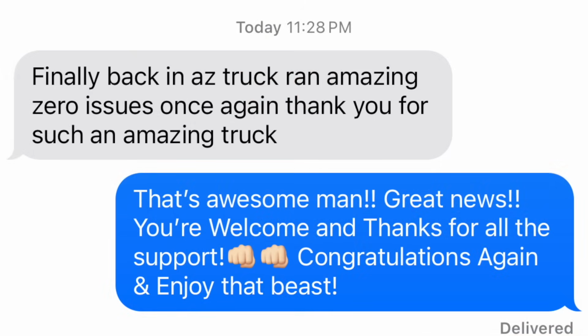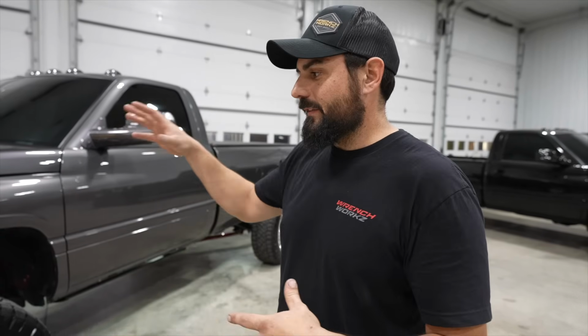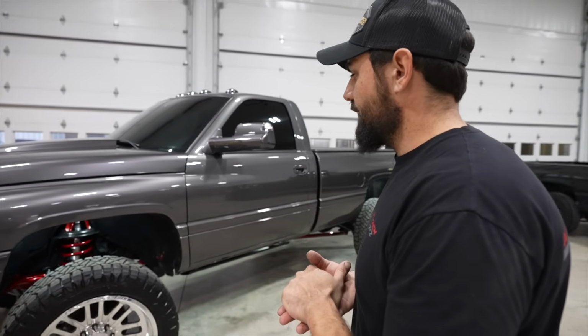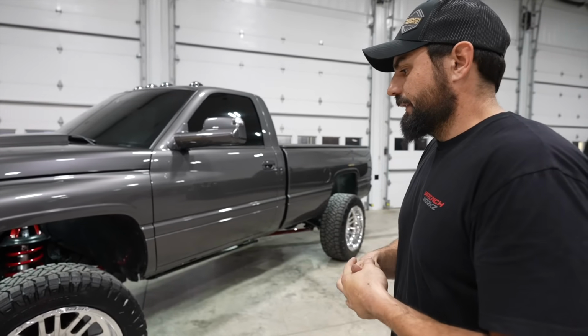Again, our last winner, Fernando, drove his truck all the way home, 1,500 miles to Arizona. Got a text message from him, made it home, perfectly good. Truck ran great, no issues, flawless. That's the way we build them. Hop in this thing, you can drive it anywhere, everywhere, and it's going to steer nice. So we took care of all of that as well on this build.